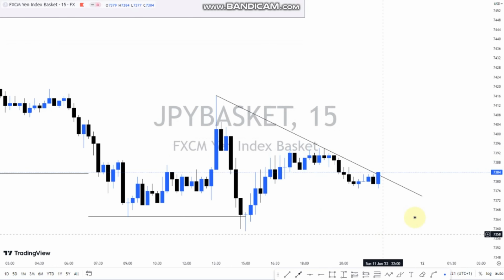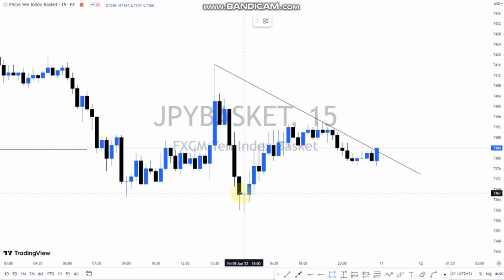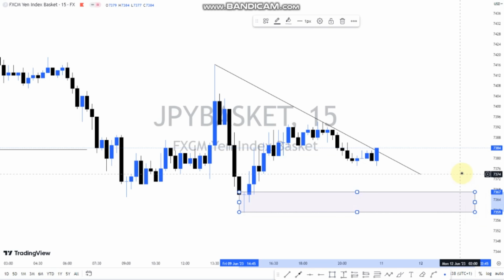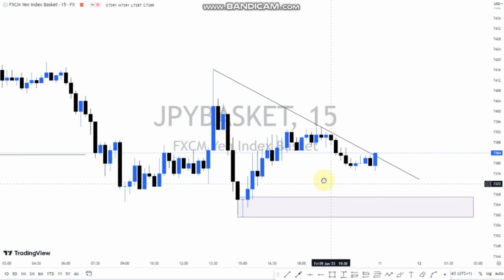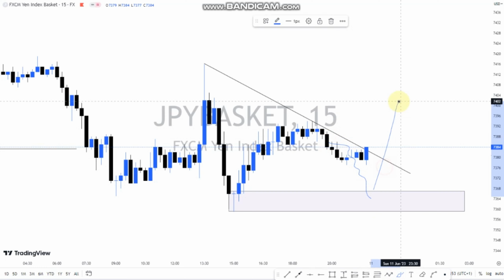So I expect this market to do some reversal around this area before an upper push, probably around that area. Yeah, that is what I'm expecting. I'm expecting this market to do some pullback till this order block here before some upper push. So that is what I'm expecting.